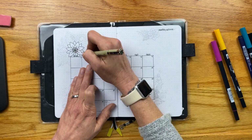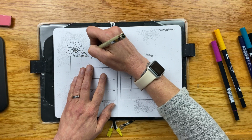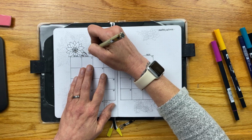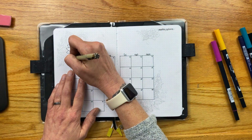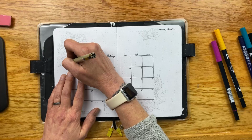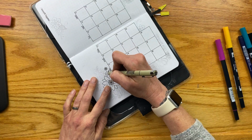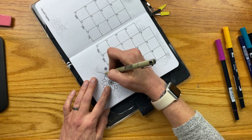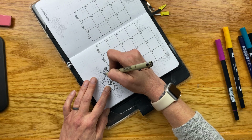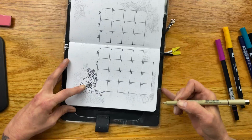And I'm using my 03, I believe, just because it's such a tiny little space and really detailed. But up in the right-hand corner, you'll see that I have a whole empty space for my monthly action items. And those are where I'm going to keep track of my monthly action items along with my MakseLife notebooks.